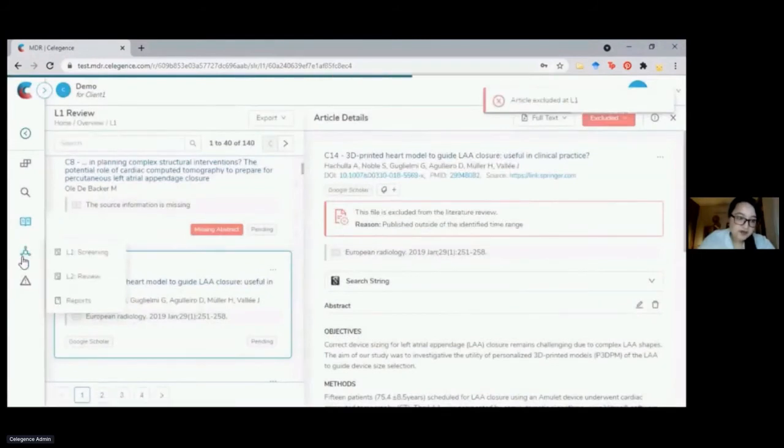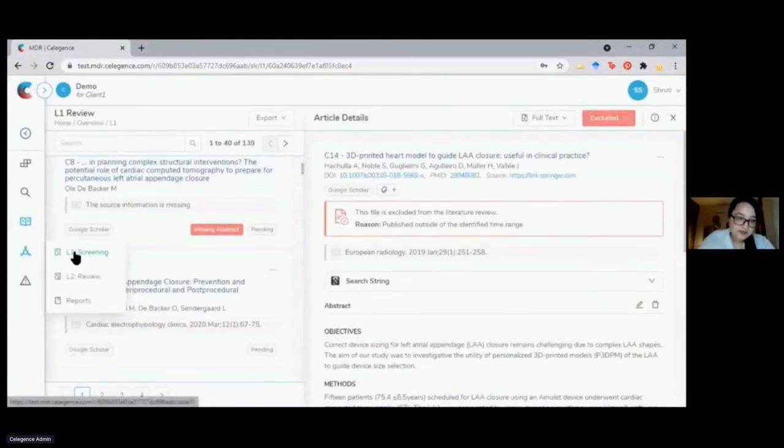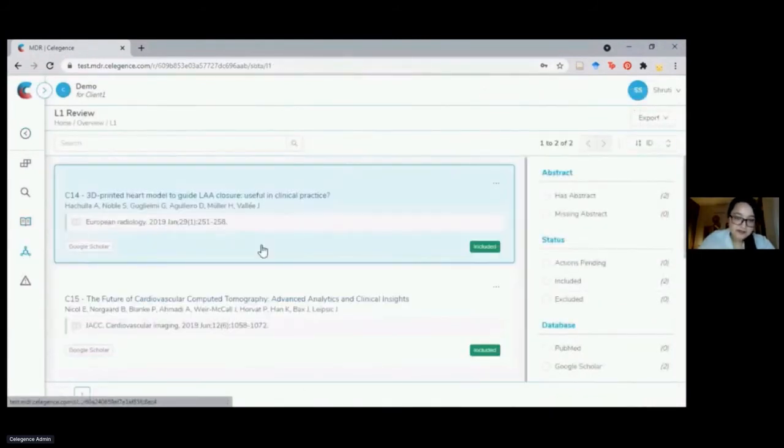So when I jump on to my state-of-the-art section, which is this button, I now have these articles which I sent from my device under evaluation. If I was to do this manually, this would have been quite time consuming to track each of these articles which are coming from different sources.